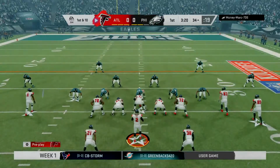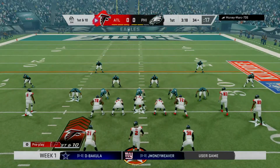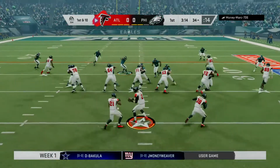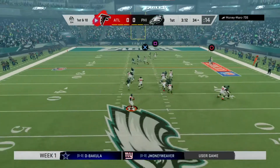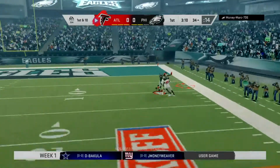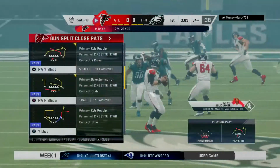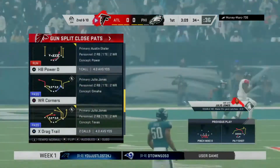The fourth down run successful. Now they look to pay it off on first down. Here's Ryan. And that's going to be incomplete. Too tough to hold on to that one. It's second down.